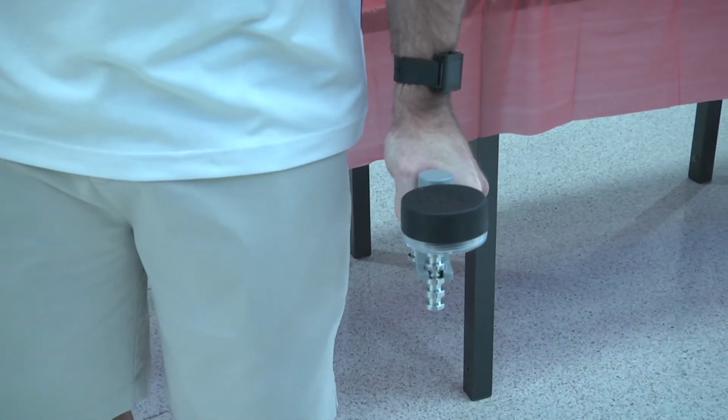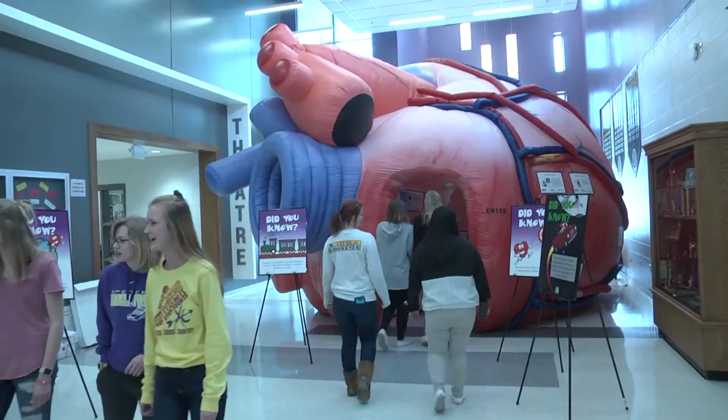It's made it semi-competitive amongst the groups, and actually all the kids, both the boys and the girls, no one has declined yet. So I think anyone who's come has done a good job with participation. So it's been a lot of fun today.